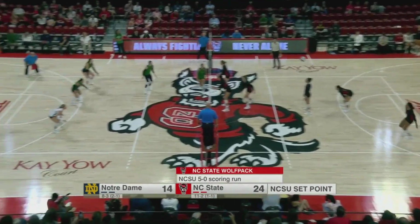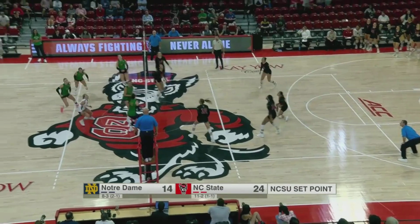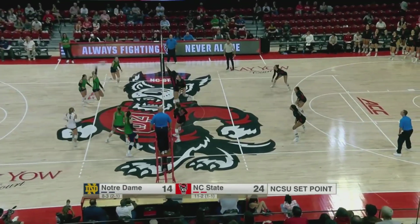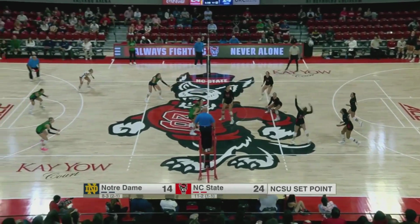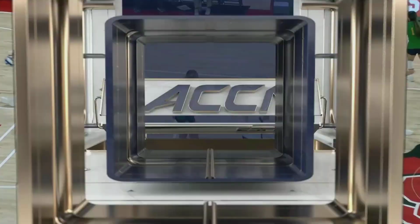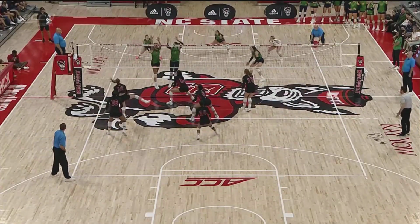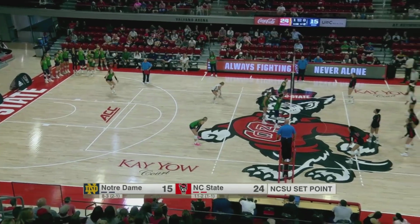Set point. Druick, oh, feed one of the best in the ACC. Palazzolo dug out. Back row. Kept out by the Wolfpack. Bryant misses long, and the set continues. That's a really tough swing to try and hit at. The out-of-system set of NC State from Daniels is coming from behind her. She has to track the ball over her shoulder, so, you know, tough miss, but very hard ball to get.